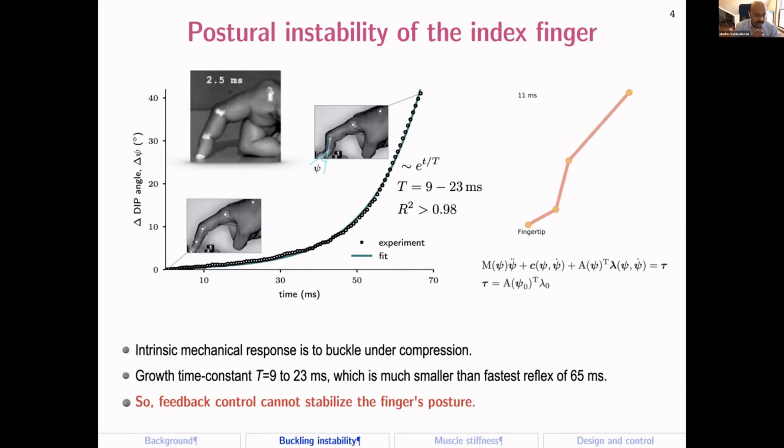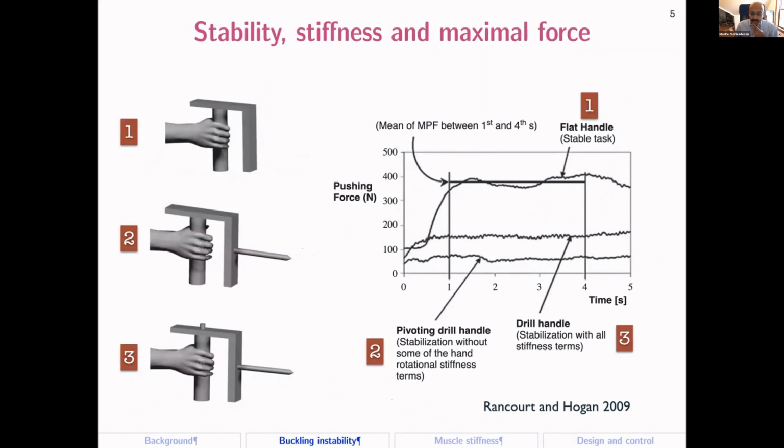So the lesson really is that feedback control cannot stabilize the finger's posture. So what can? Well, a little bit of a hint comes from looking at a study such as this, which Neville Hogan conducted, trying to mimic a drill press. So a person takes a handle, pushes on a wall.